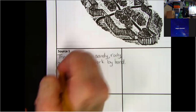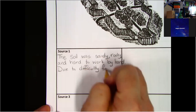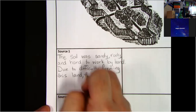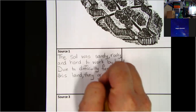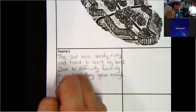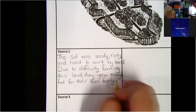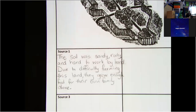Okay, so due to difficulty farming this land, they did what? They grew enough food for their own family. I'm going to put their own family alone. In other words, they didn't grow extra to sell. Well, obviously that would be part of the family.